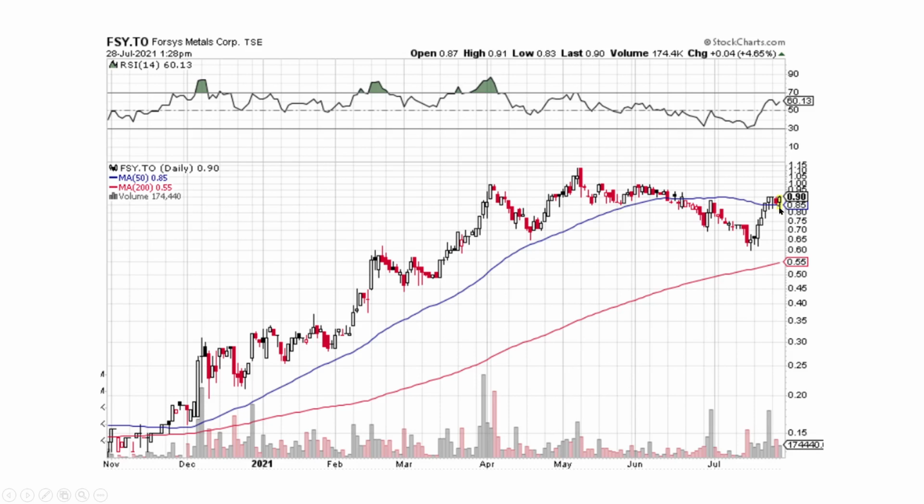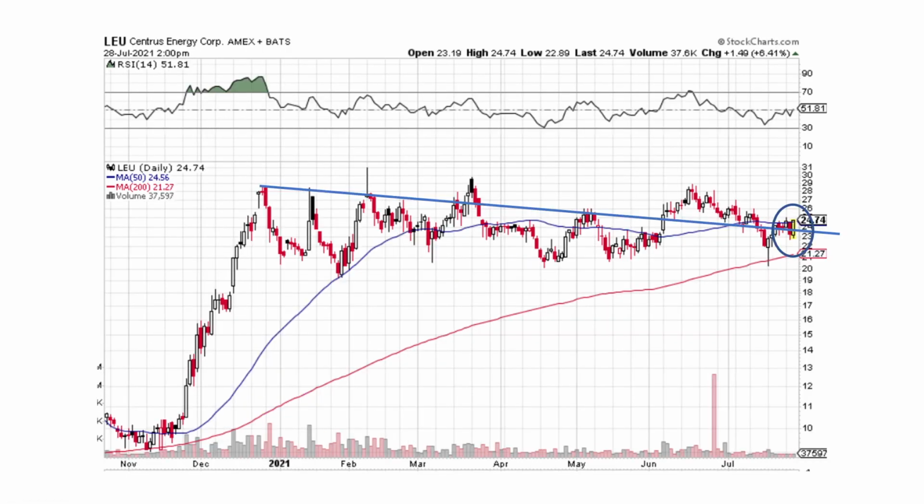Forces Metals, we had a nice little wick on the bottom. Usually that means we could be heading on up a little bit for the short term. Buyers are stepping in here. They're not letting the stocks go down.